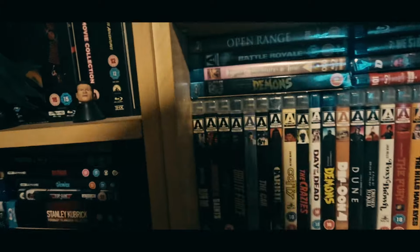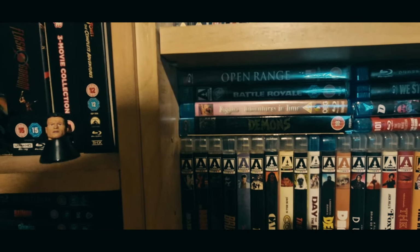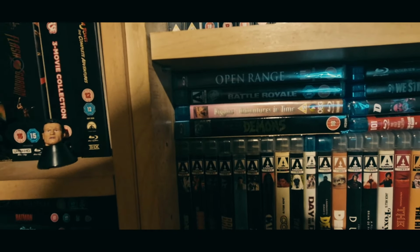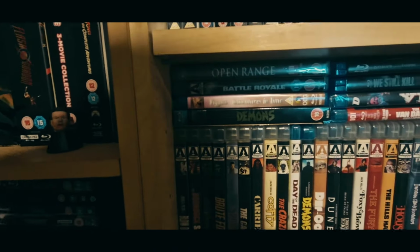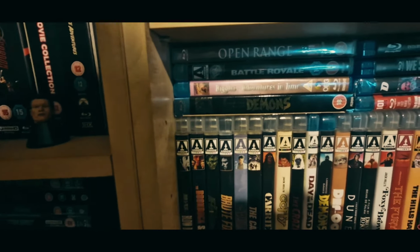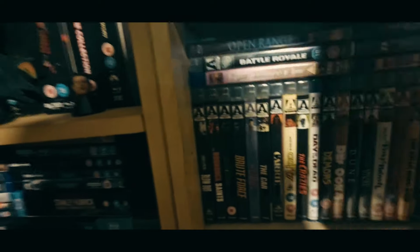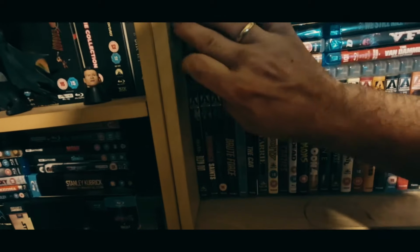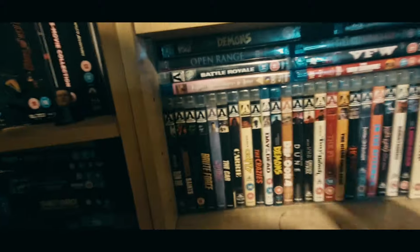Coming down to the next one, we've got at the top Open Range, great Kevin Costner Western. Then Battle Royale, which was one of the first foreign language movies I ever saw, and it's incredible. Then we have this weird oddity from the 1980s called Biggles: Adventures in Time, and then Demons, which was produced by Dario Argento, but I think it was directed by Lamberto Bava. That is just the slipcase, as I do believe the box is on the shelf here. Yes, it's right there.